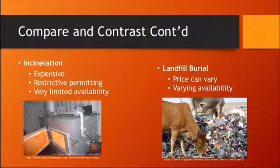Landfill burial is similar to on-farm burial, but the animals are buried in a landfill instead. The price to dispose of an animal this way can vary, and the availability can depend on the farmer's location.